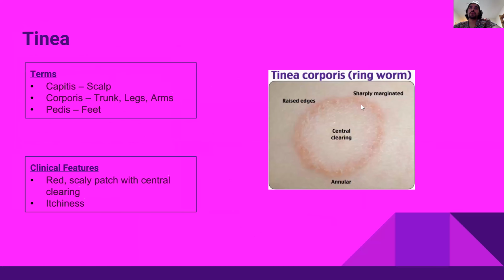Okay. And so tinea is a fungal infection. It's called ringworm, but it's actually a fungus. So you get this kind of target lesion almost. It's a raised edge, central clearing, annular rash. So it's sharply marginated, and you can get it on the scalp. So it's called capitis, corporis, which is your trunk and your legs and your arms, or pedis, which is your feet. And tinea pedis is also called athlete's foot. And this is again itchy.